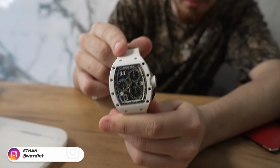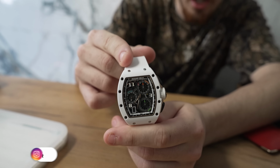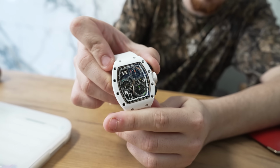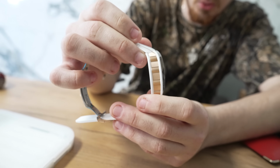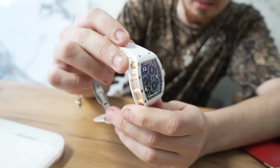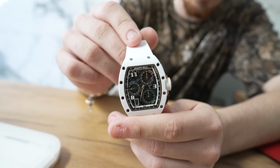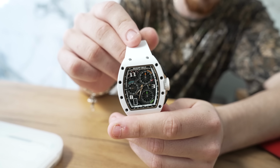What you got there, Ethan? All right, guys, so this just came in today. It's honestly one of my favorite RMs. It's the 7201 in white ceramic and rose gold. It's super nice. It's a flyback chronograph. It's super thin in comparison to a lot of RM's chronographs. We've had this in black in here before, and I believe we've had it once in white, but this is one of my favorite RMs, and definitely my favorite RM chronograph for sure.